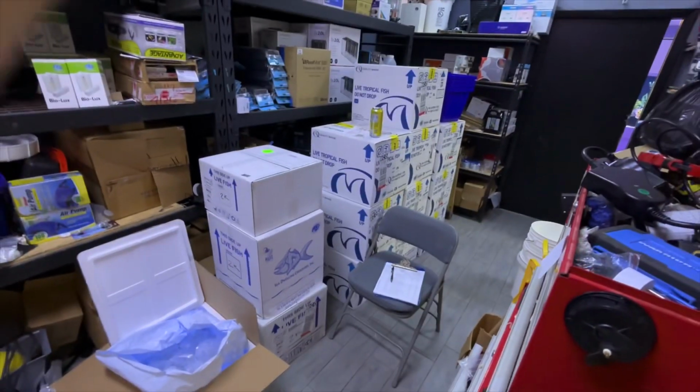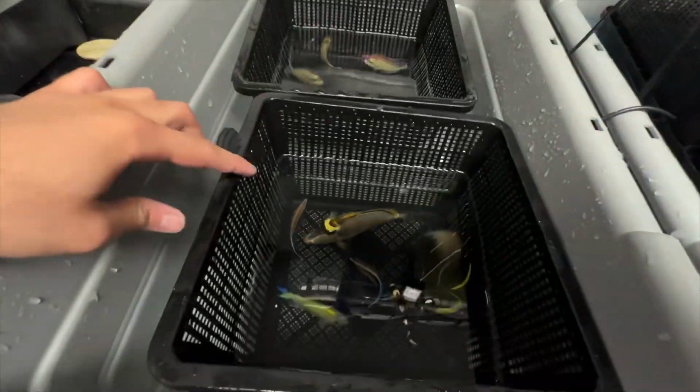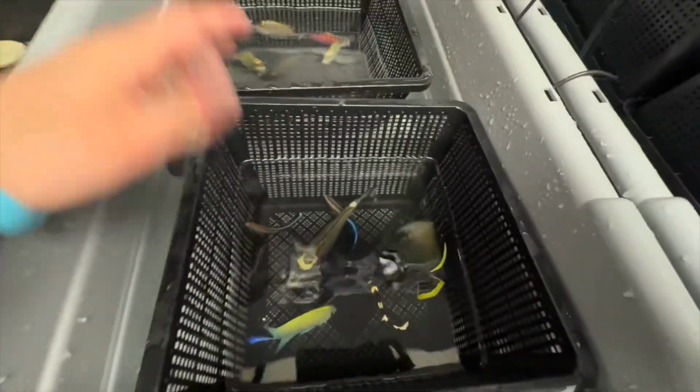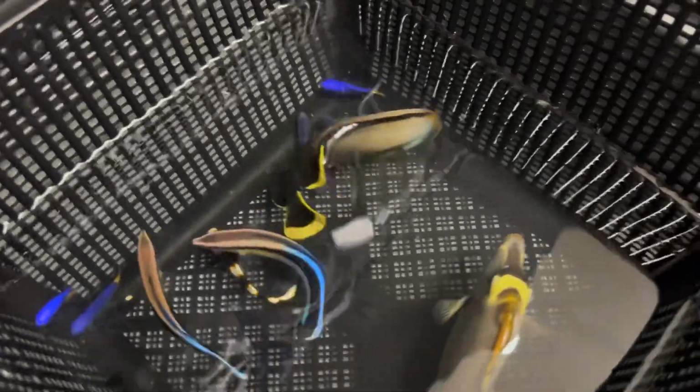So you can see we still got a whole bunch of boxes to go. We got another batch ready to go into freshwater. We got a beautiful blonde naso, swallowtail, insane Pomacanthus Angel, massive cleaner Wrasses, some smaller blonde nasos, some other nice Wrasses. I mean, there's just a whole plethora of different options to choose from. Look at that Angel. That thing is gorgeous.